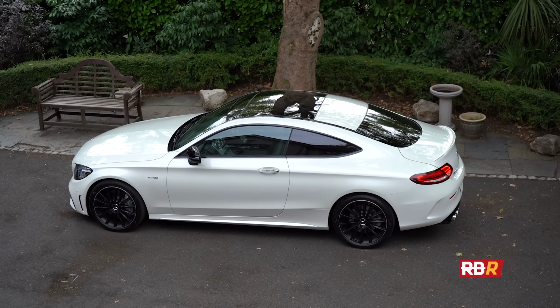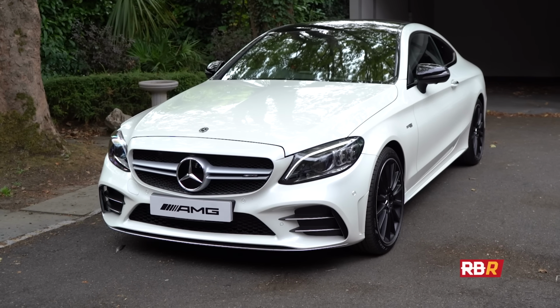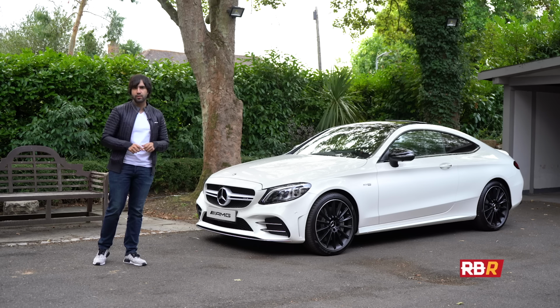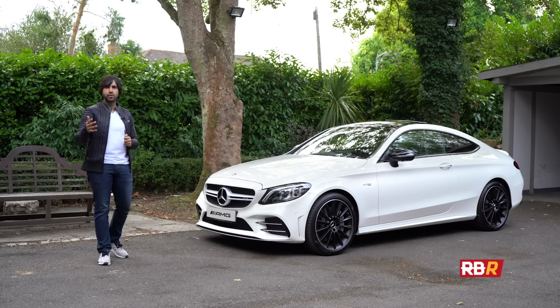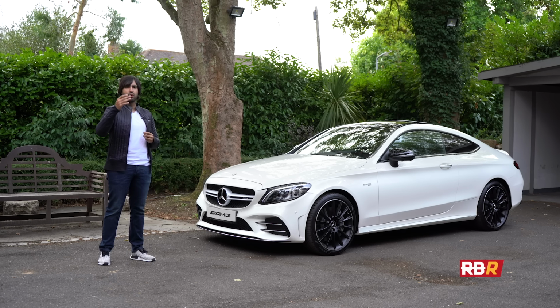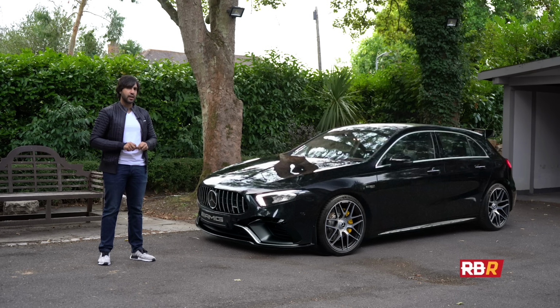Now, it's had a few years to find its place in the market. People have a better idea of what the C43 is, but I still want to make it crystal clear. The cardinal sin with the C43 is assuming that it is a C63 Lite. It is absolutely not that, and that's because it's a 4MATIC car. It's all-wheel drive, whereas of course the C63 is a rear-wheel drive tire shredding monster. This has got a completely different drive, and I want you to think of it, as I said in the last review, more like a smaller version of an E63 or much more similar to the A45. It's part of that 4MATIC bracket of AMG cars.